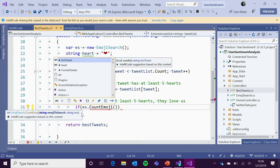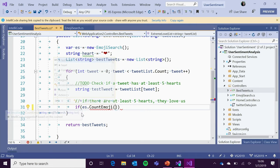Also, fun fact, pro tip, if you ever accidentally dismiss the IntelliSense window, you can get it back with control space. And if you want to see what's behind it, just hold down control. Super snazzy tip that I feel like too few people know, and it's been around forever.